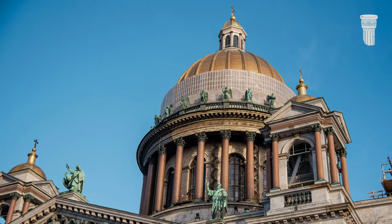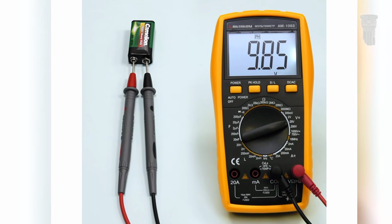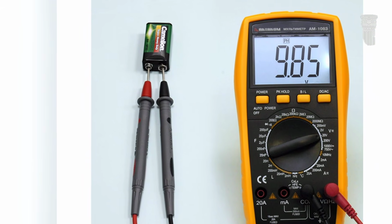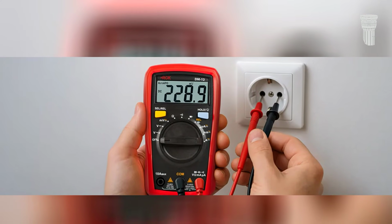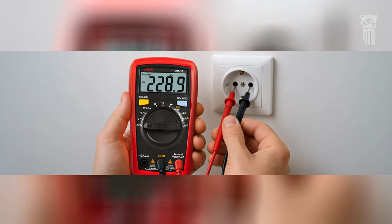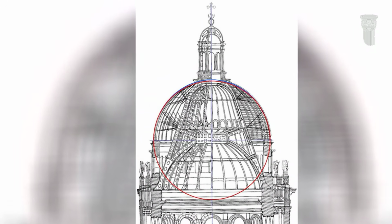These domes are not passive. Modern research shows that the metal structures of cathedrals can accumulate an electric charge that is 300 to 400% higher than expected values for ordinary buildings. The geometry of the dome of St. Isaac's Cathedral, or St. Peter's Basilica in Rome, is perfectly tuned to capture atmospheric electricity.